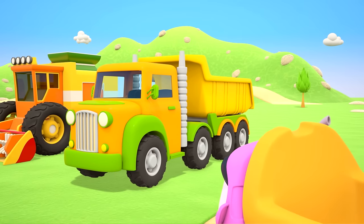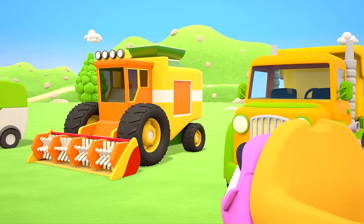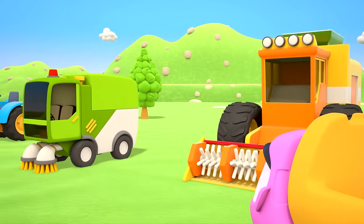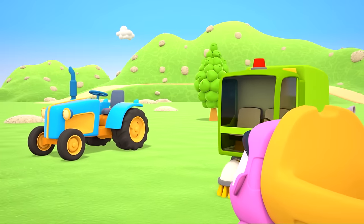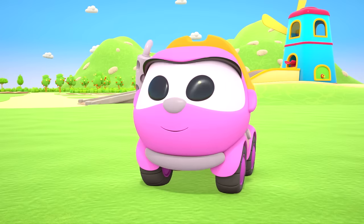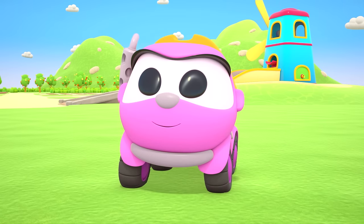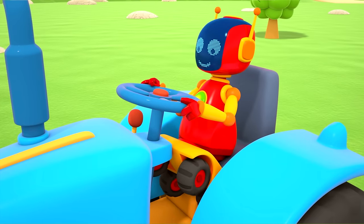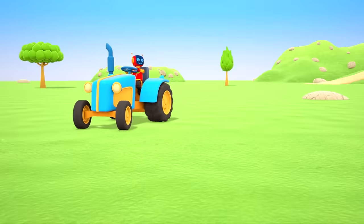The dump truck won't do the job. Nor the combine harvester. And the cleaning truck? No good. Leia has found something at last. Yes! The tractor! The robot has already taken the wheel. Off we go to the field.